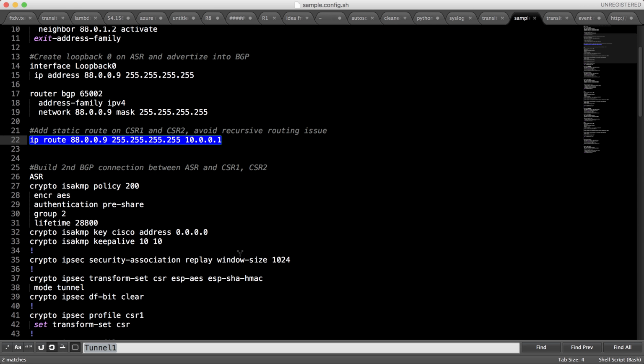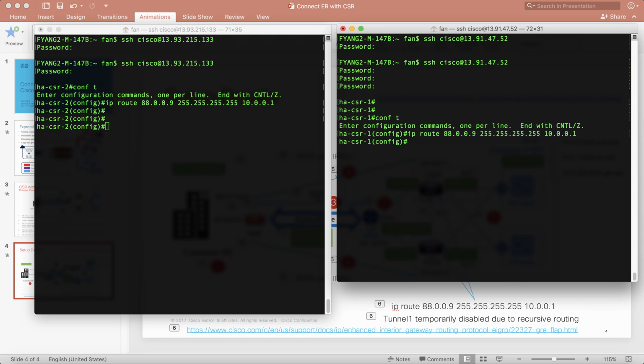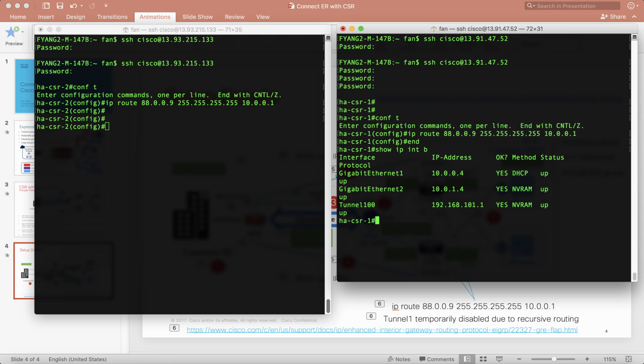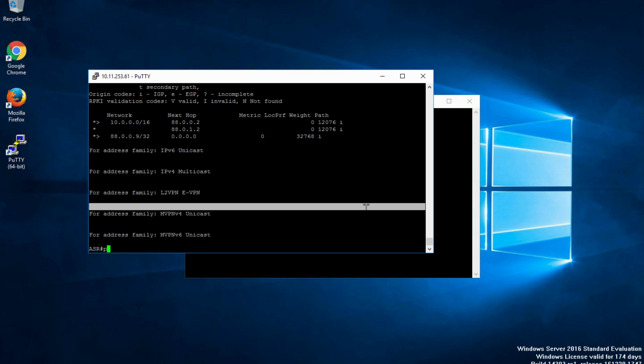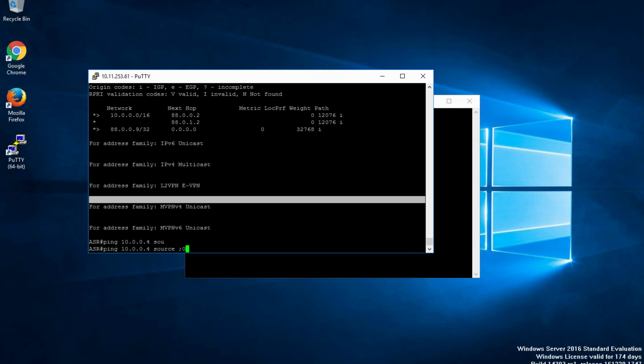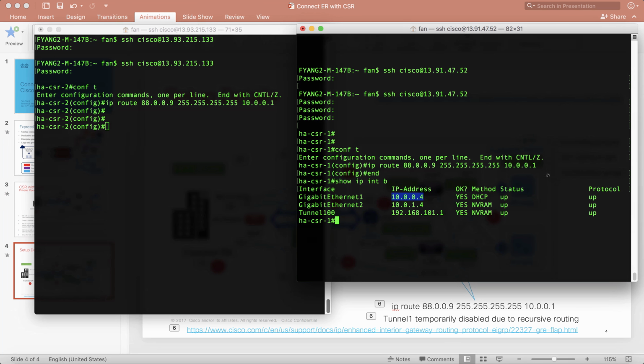So the next step is, after we create the loopback, let's do a quick test to see if we can reach the CSR with this loopback. So let's take a look. What is the private IP address being used on the CSR? Okay, so I have CSR 10.10.0.4. Let's try to ping this IP address from CSR, 10.10.0.4, source loopback 0. Okay, I can ping that IP address. I can even ping a private IP address, Gig 1.4. So that's the private IP.